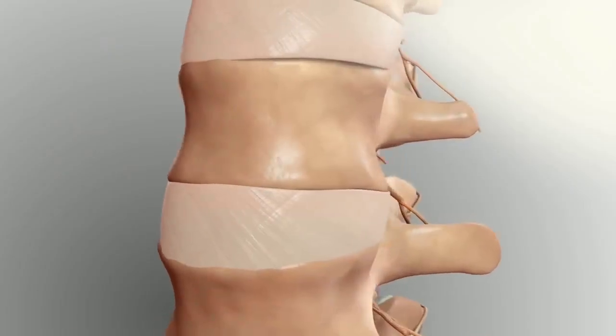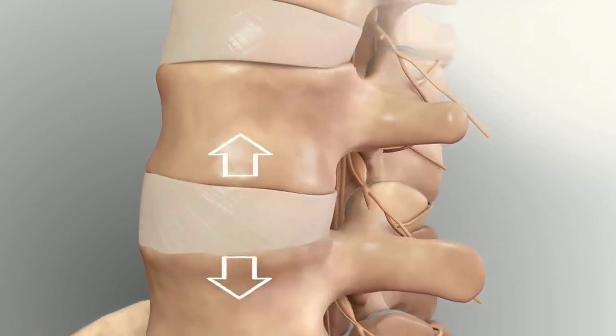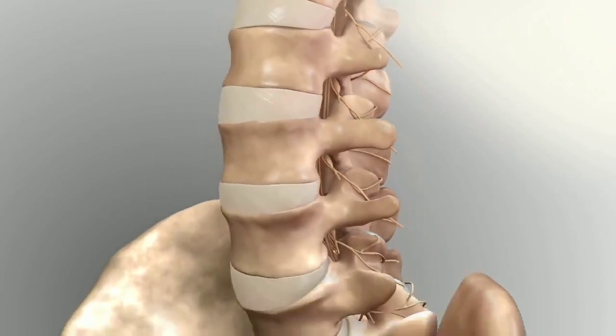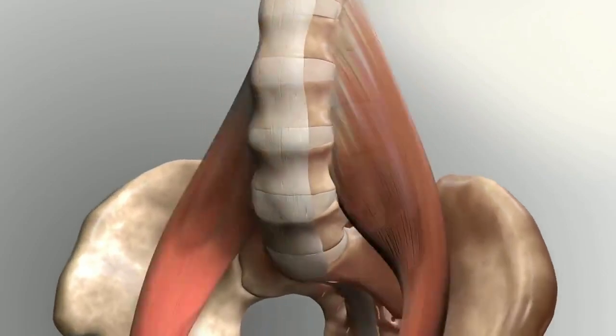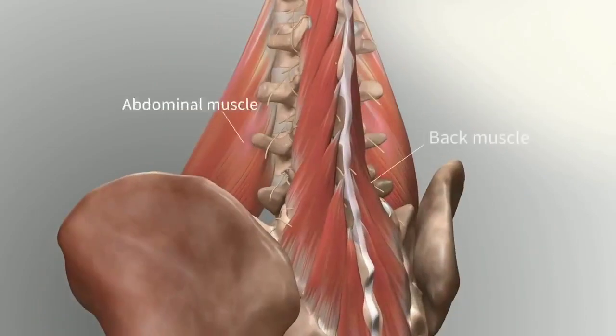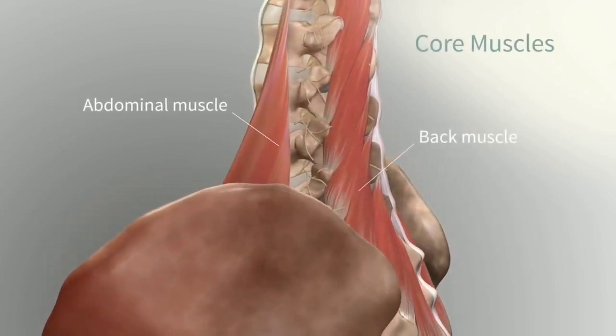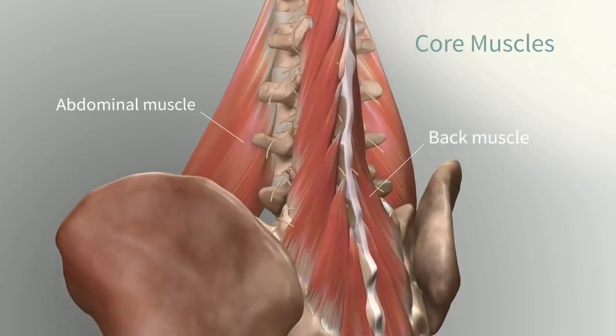The benefit of exercising is more than just reducing the pressure on your lower back structures. By integrating back exercise into your daily routine, you can condition your abdominal and back muscles, referred to as core muscles, and therefore prevent low back pain from happening again.